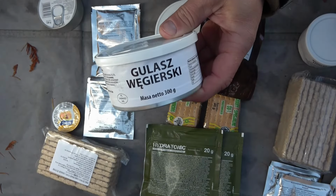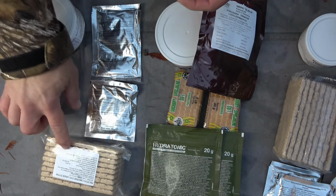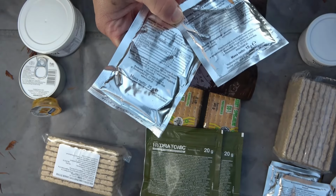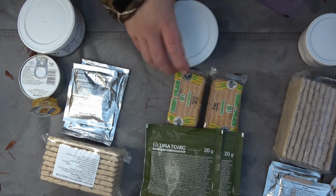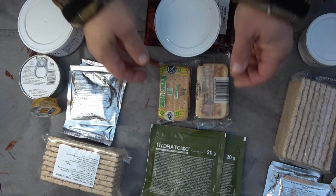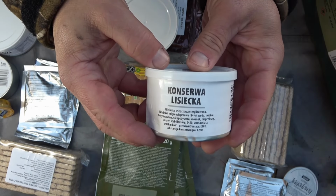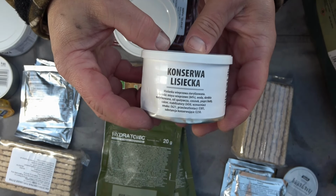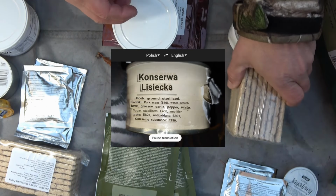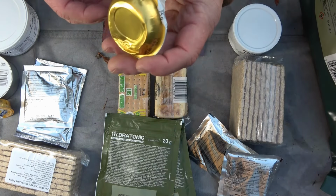Breakfast is going to be Hungarian-style goulash, some pate of pork, honey, crisp bread. We also have a lime-flavored tea and a cherry-flavored chocolate drink. Lunch is some mixed fruit, pork neck and vegetables, these Panzer waffles, which I almost certainly won't try, and we got 2 hydration drinks. I'm going to screw this up, but dinner is Liseka, which, when I looked it up, is, I believe, kind of like a kielbasa, but a Polish version. More crisp bread. We have 2 more of the herbal tea drinks, and some jam.